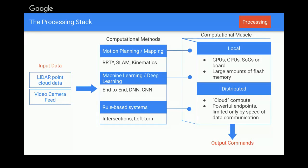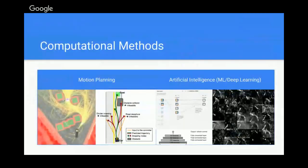But the end goal of all these computational methods is to take that muscle and take that data, put them together, and create some sort of output that can be acted upon. So, diving into the methods by which these computers are wrangling the data: you've got motion planning, the old guard, what people have done for decades and investigated very heavily throughout the space of robotics. And then you have the new guard, the people working heavily in artificial intelligence, machine learning, deep learning.